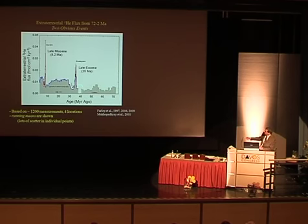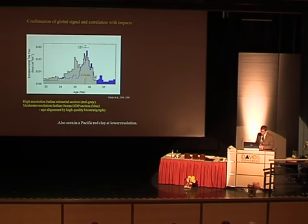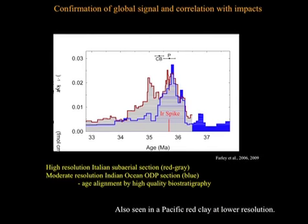So going back to this event here and blowing it up. So this is a record, again, from these 2 different sites. By far, the best one comes from the type section of the Eocene-Oligocene boundary at Massignano in Italy. That's the gray one with the red top.